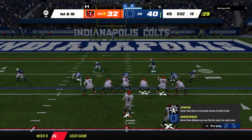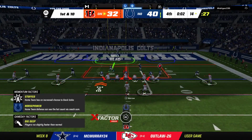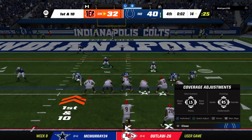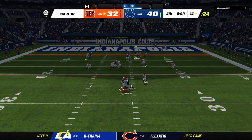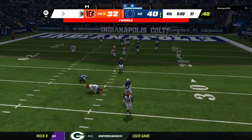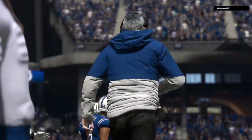Here we go. A final shot now for Burrow. Oh, no, he lost the football. And the offense will get the ball back and be touchdown. And with that, this game is over.